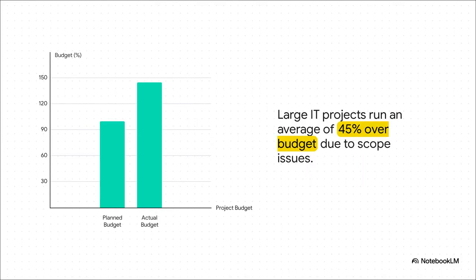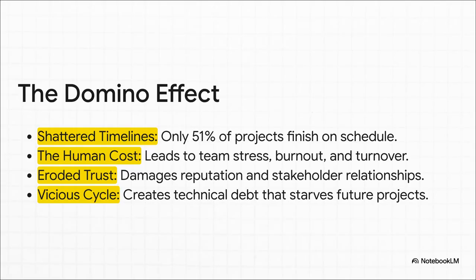And let's zoom in on just one project. If you look at large IT projects, they are especially bad for this. They run, on average, 45% over budget. Look at that. You plan for 100%, you get the budget, but you end up paying almost 1.5 times what you planned. For any business leader, that is an absolutely brutal number to face. But the cost goes so far beyond just money. Scope creep destroys timelines. Barely half of projects actually finish when they said they would.